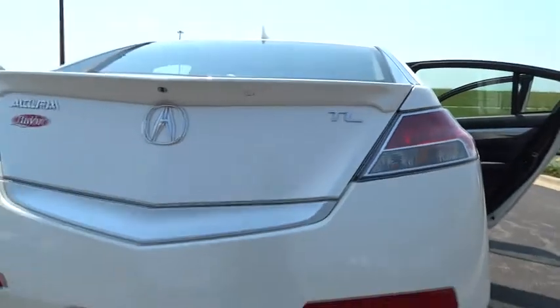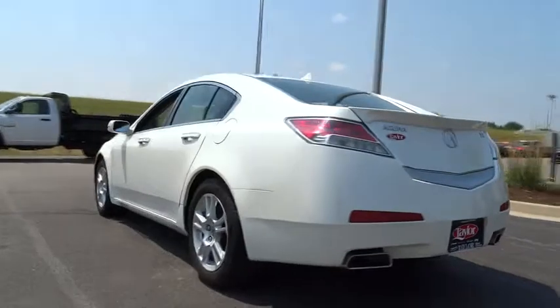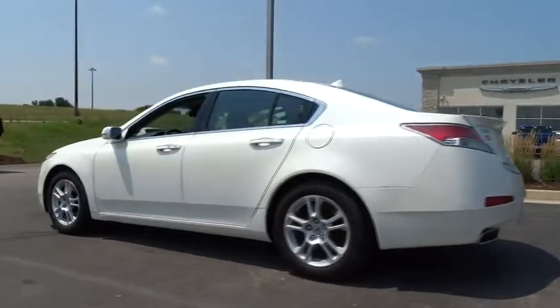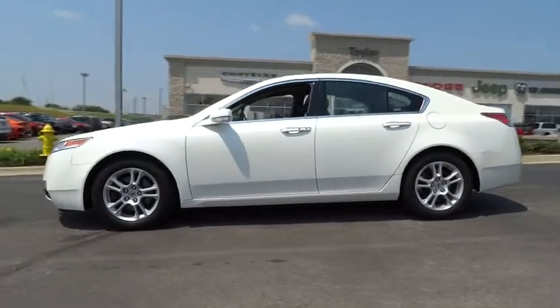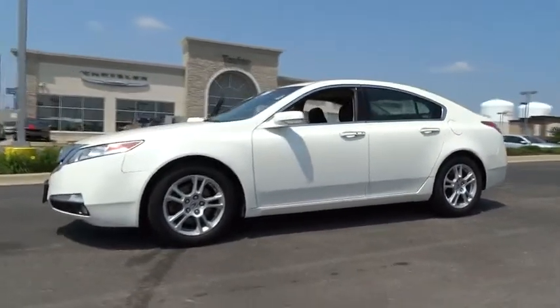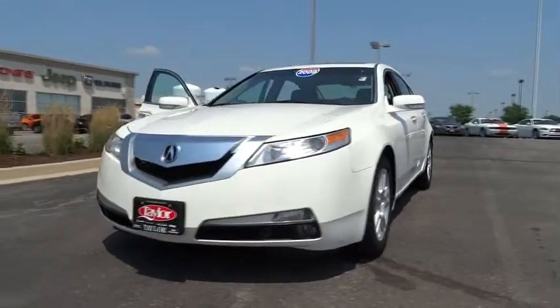The 2009 TL. The Acura TL is a strong choice for people looking for a mid-size luxury vehicle. Offering a typically spacious Acura interior, this car is loaded with high-tech features and receives top scores in crash tests. This vehicle has less than 130,000 miles.